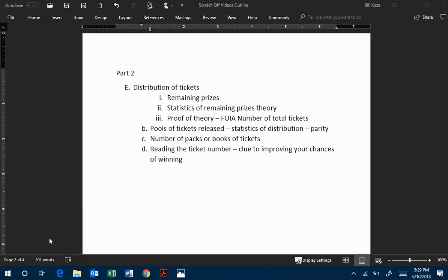The next thing is pools of tickets and the distribution behind the pooling of the tickets. And that'll lead into the number of packs or books of tickets that are in the game, and then that leads into reading the ticket numbers, and it's a clue to improving your chances of actually winning. So let's jump right in.